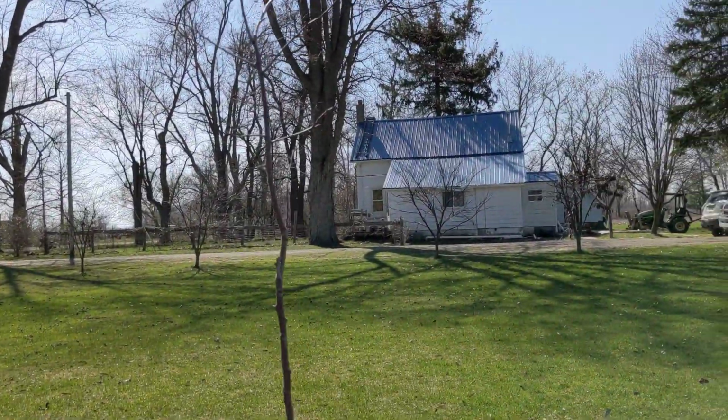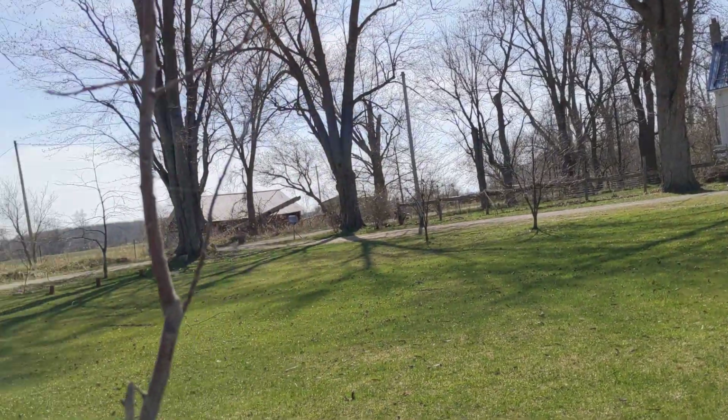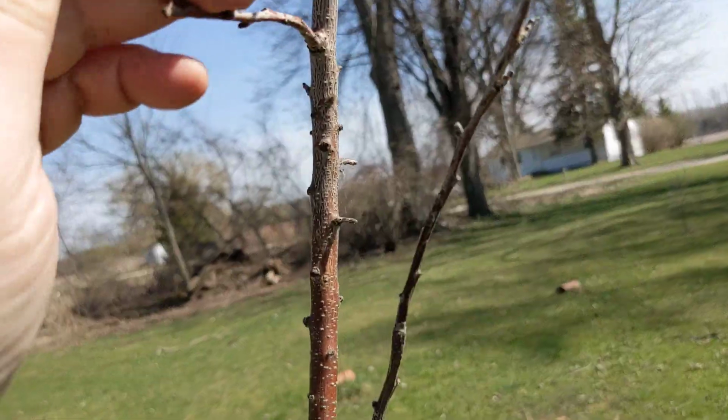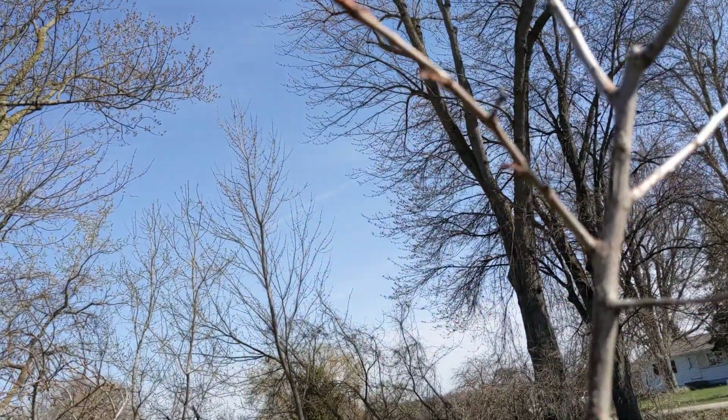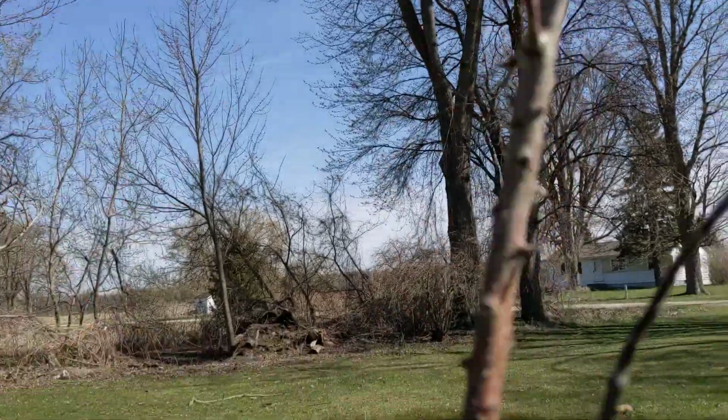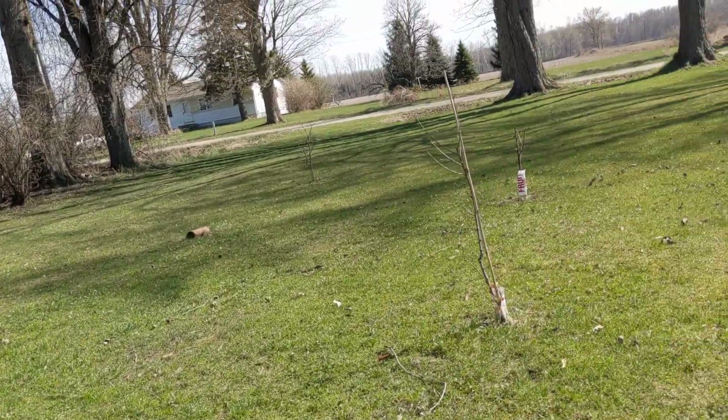This one, I think, is a plum, but it was pretty sad last year. I don't know how it's doing. Let's see. Well, that branch is still alive. It feels like it. So that might be okay.